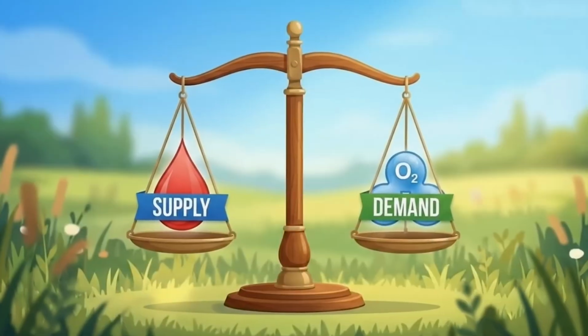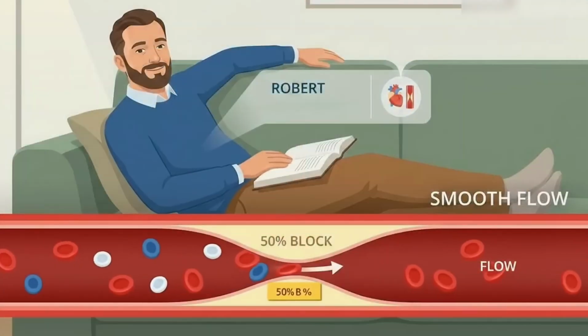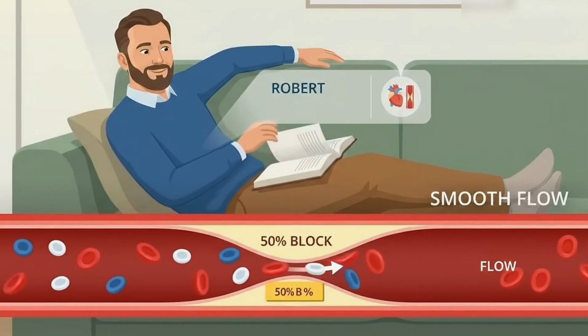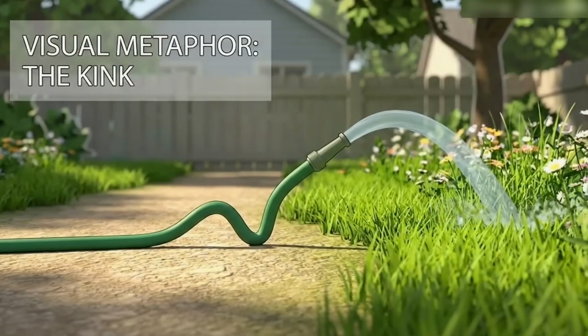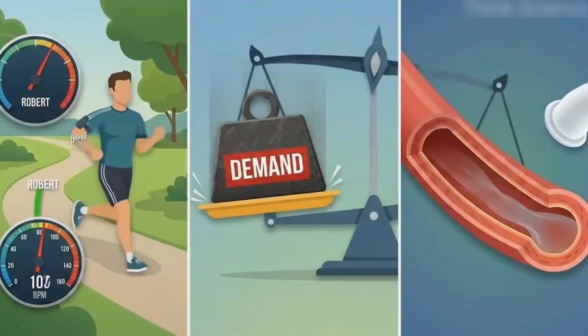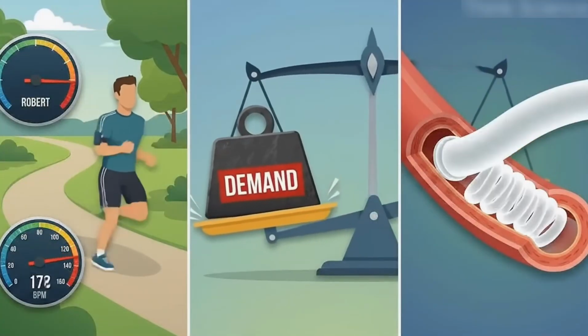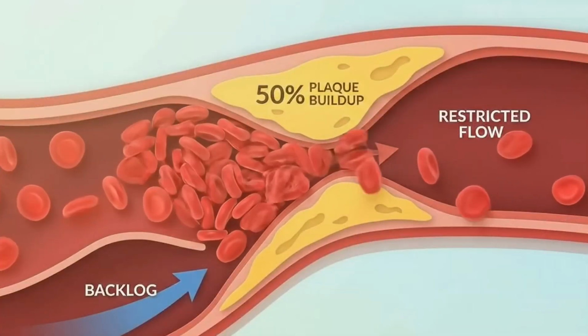This is a supply and demand problem. Sitting on a couch, a 50% blockage is irrelevant. The hose is crimped, but enough water gets through. But when Robert's heart rate spikes to 170, his heart demands a fire hose of blood. The crimped artery can only deliver a garden hose. Demand exceeds supply and muscle suffocates.